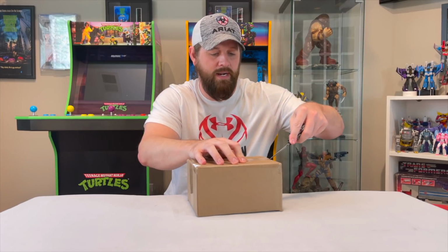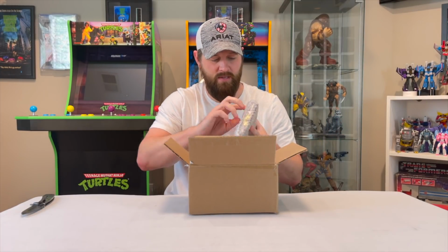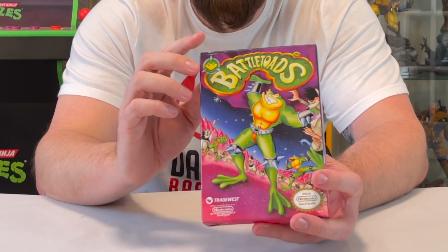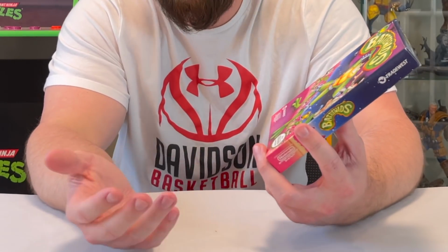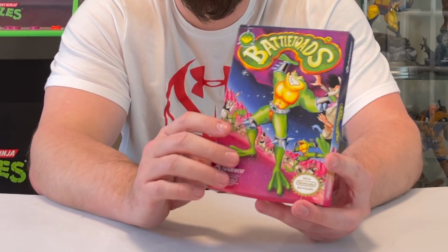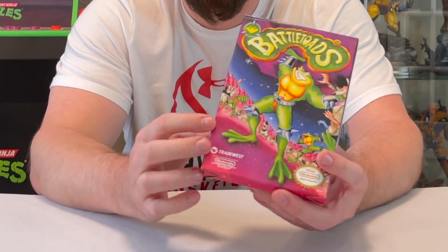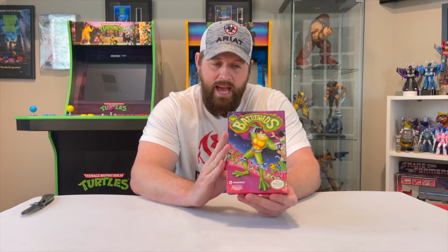Okay, we're moving on to our next box, and this is one I'm real excited about. This is a very good condition Battletoads NES version, the original Battletoads game. And when I say it's good condition, it is an extremely good condition box. There's almost no flaws on this box whatsoever. It is complete with everything inside, all the way down to the styrofoam that these came with. So really happy to have this guy in my collection.